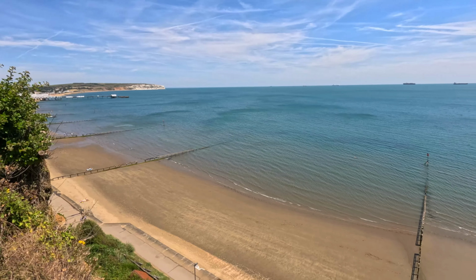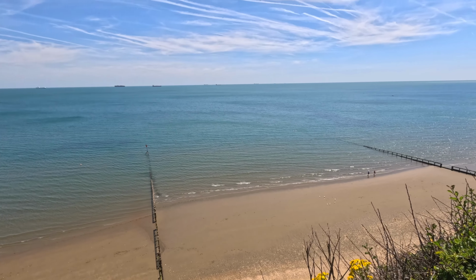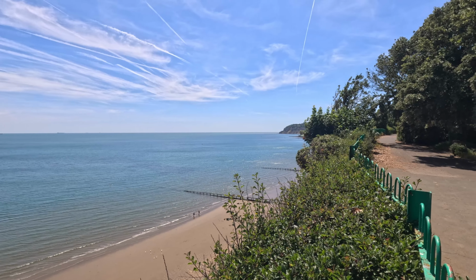When I got off the train at Lake Station, I strolled a few hundred yards to this cliff-top walk. There was access to the beach, but I'd had enough exercise for the day and still had to walk back to the Premier Inn.